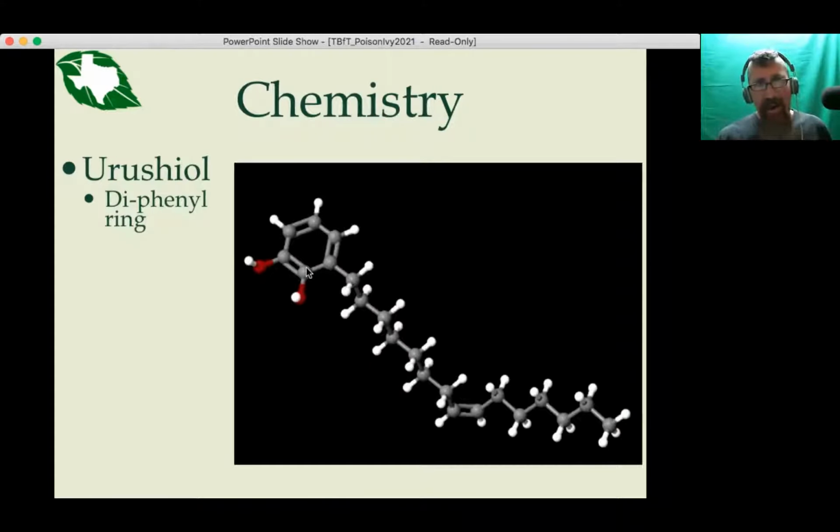The di part comes from the two hydroxy groups, the oxygen and hydrogen group. So it has two, or diphenyl ring, and then a 15 carbon chain. So it has 15 of these carbons latched together with a series of single bonds and occasionally double bonds connecting them together. We don't have to go deep into the chemistry, but I thought I'd throw it out there.